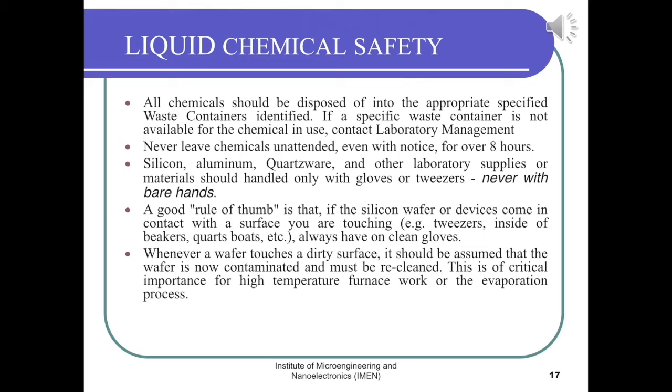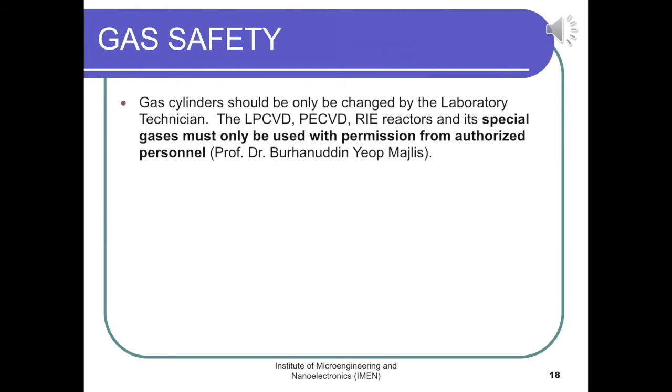A good rule of thumb is that if the silicon wafer or devices come in contact with a surface you are touching, always have a clean glove. So whenever a wafer touches a dirty surface, it should be assumed that the wafer is now contaminated and must be re-cleaned.